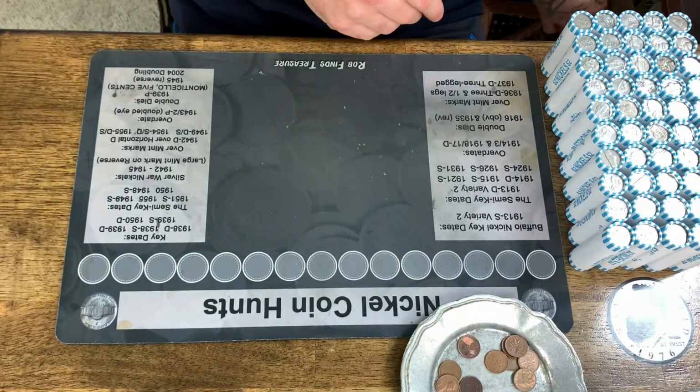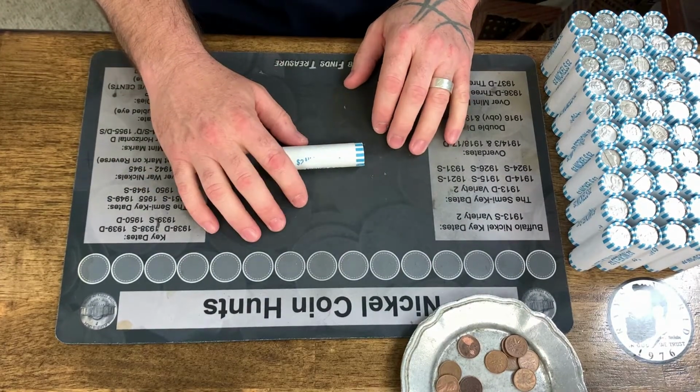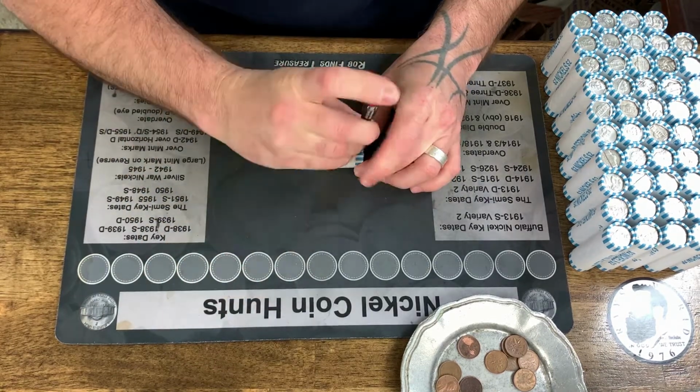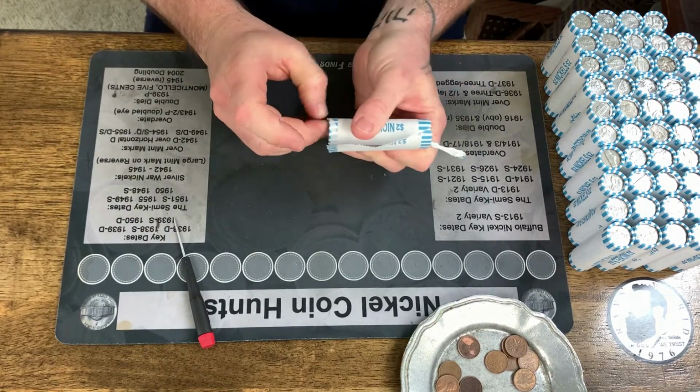Stick around because at the end of these nickels, I will go through all the finds, and I don't know where my tools are. I can tell the boys have been up here messing around because my screwdrivers are missing.